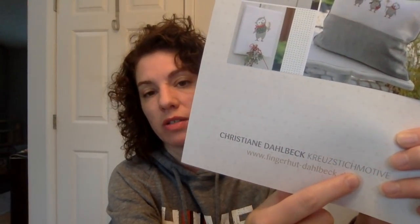Is that German for cross stitch, Sylvia? So she sent me that. Those little guys are cute. She also sent me this Alyssa pattern because she knows I love hedgehogs. And then she sent me another hedgehog pattern, but I can't show it because it's just the pattern. So thank you, Sylvia, for that. That was fun to receive a package from Germany.